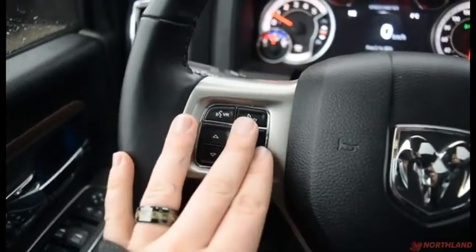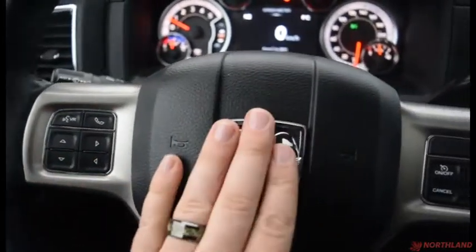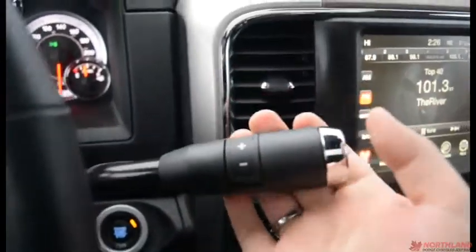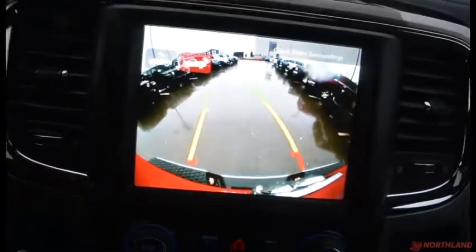That is control from right here with your Bluetooth and options. And you got your horn here and your cruise control options right there. Gear shift is right here. And when you are in reverse, you got that ever useful backup camera right there, keeping you nice and safe.